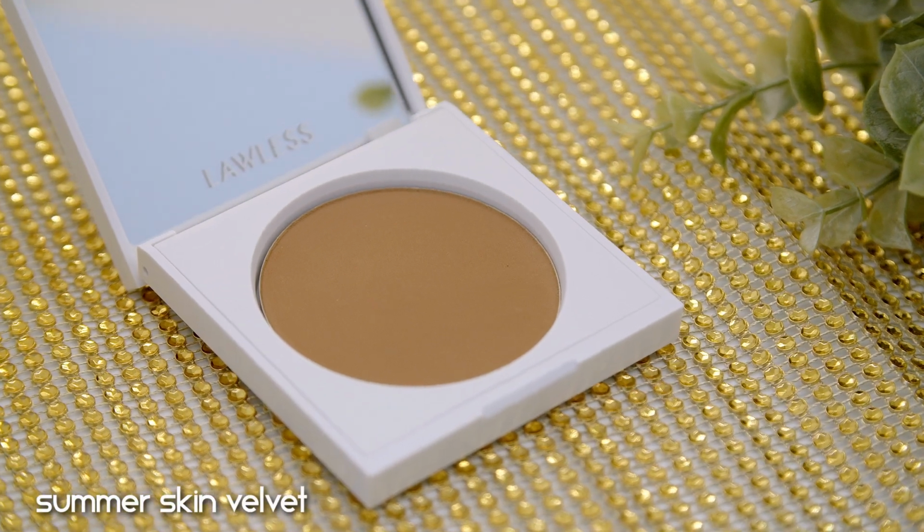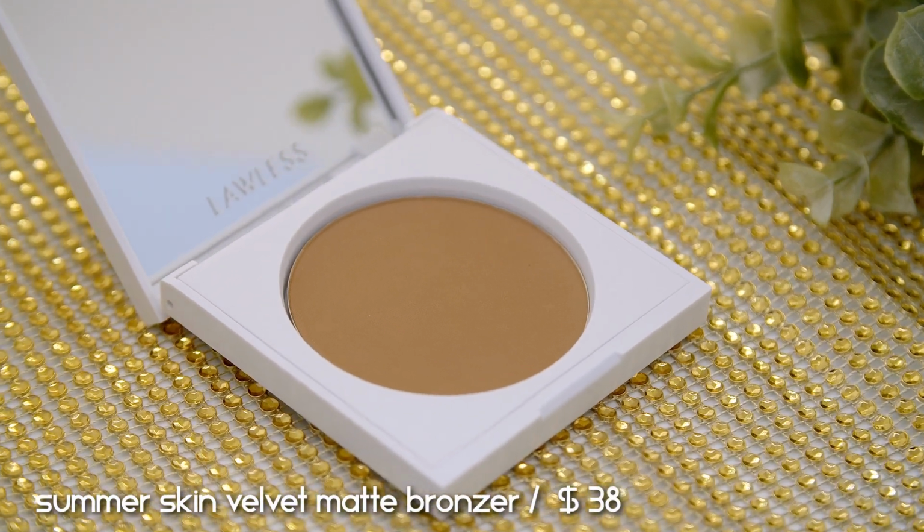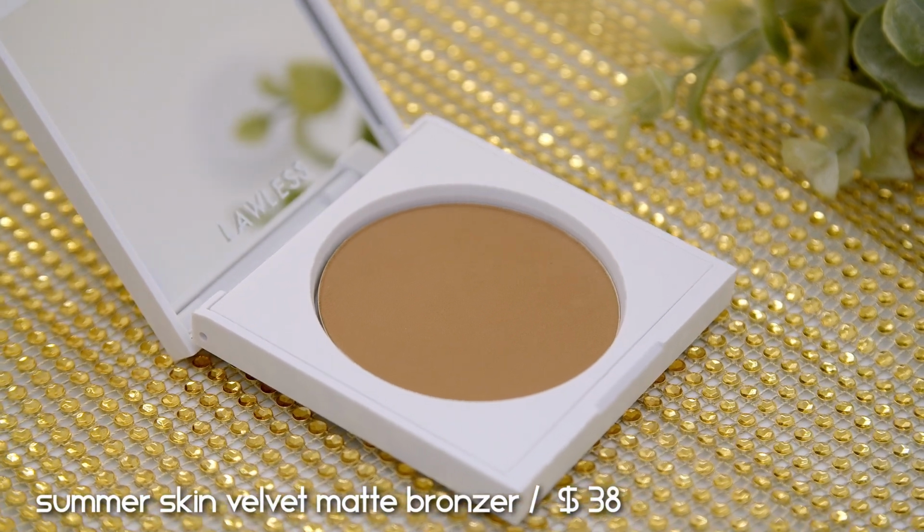So let's move on to the bronzer, the blush and the highlighter. So this is the Summer Skin Velvet Matte Bronzer, and this retails for $38. With this product you're going to get 11 grams, and let me tell you, I love this bronzer. This has also been featured in many videos before. It's beautiful, it's matte, it is perfect for my skin tone.